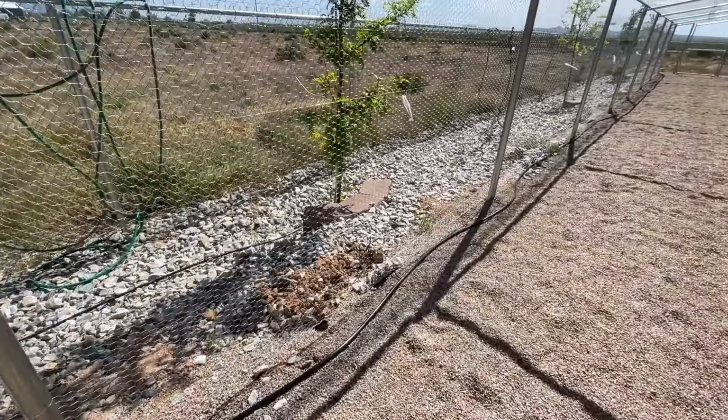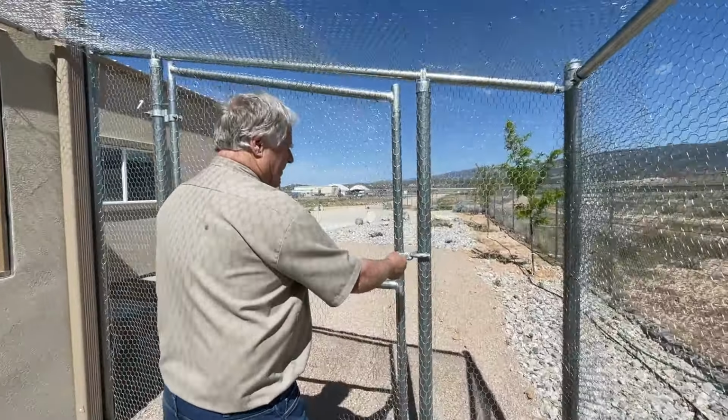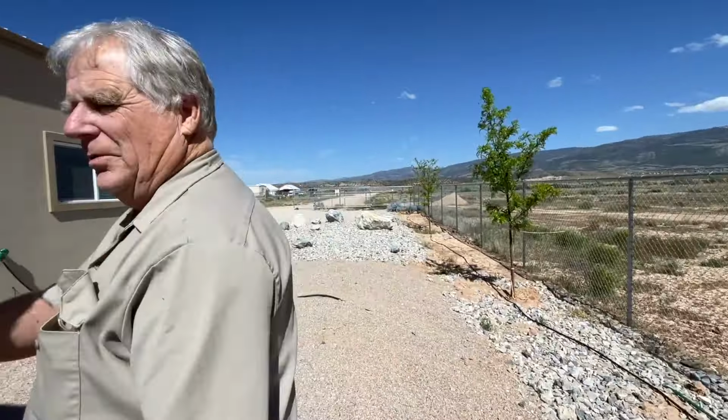I'm hoping they'll all do well. We have roses and little honeysuckles. Yep. So anyway, we're adding a lot of landscaping with the help of volunteers. So we're pretty excited about all of that. But little by little, our rescue center is really coming along nicely.